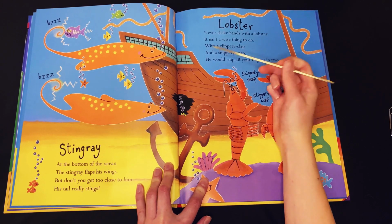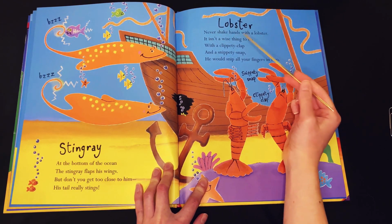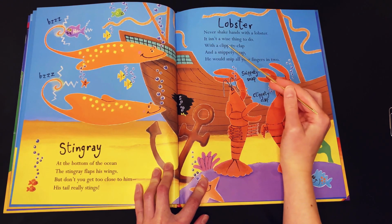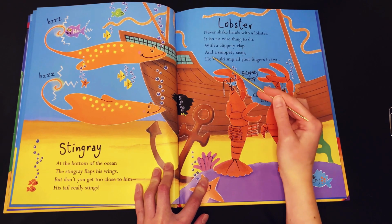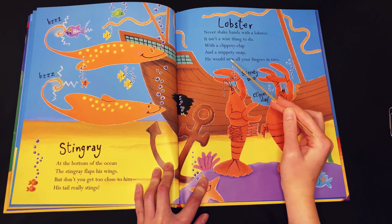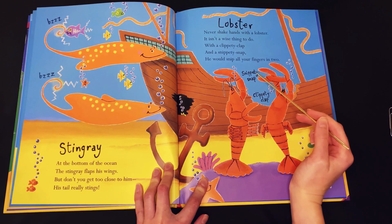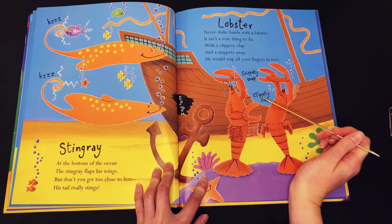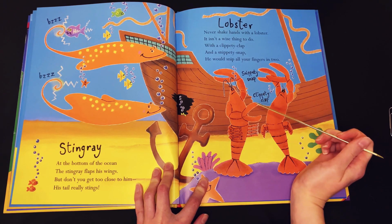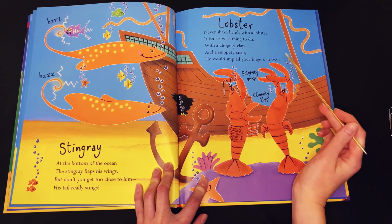Lobster. Never shake hands with a lobster. It isn't a wise thing to do with a clippity clap and a snippity snap. It would snip all your fingers in two. Snippity snap, clippity clap, snippity snap, clippity clap.